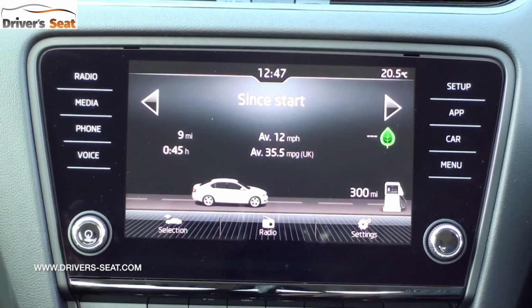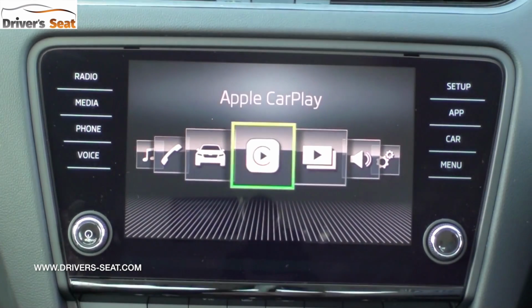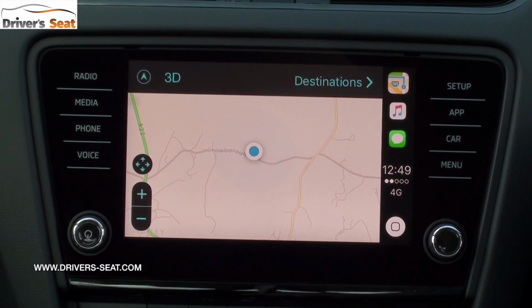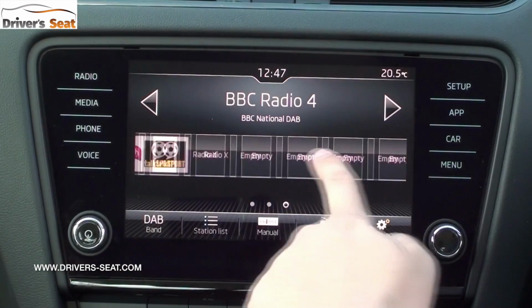The infotainment system is really clear and easy to use. There's 4 shortcut buttons on either side and has DAB radio and Bluetooth. You can also connect your mobile phone. With my iPhone, I can get Apple CarPlay, which means I can then put maps on here. So whilst this hasn't got standard fit sat-nav and I'm not having to pay for an extra, I can just use what I've already got on my phone.